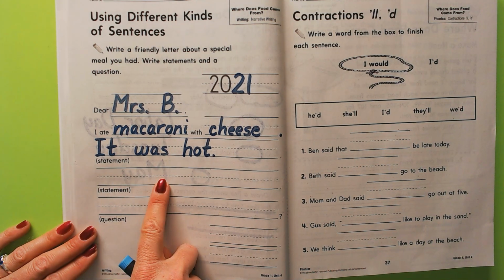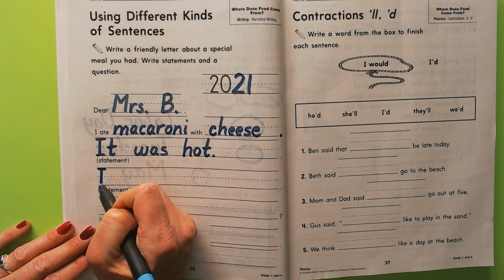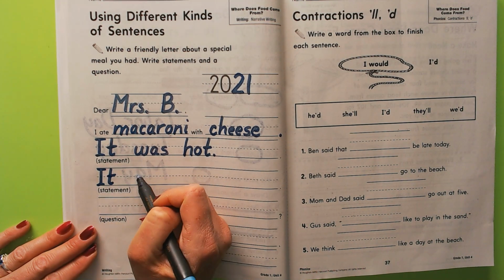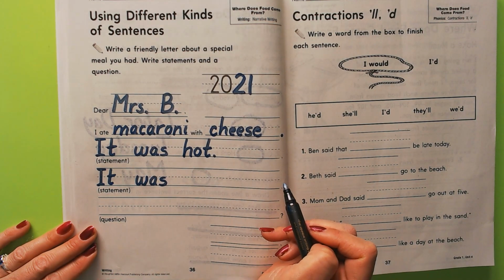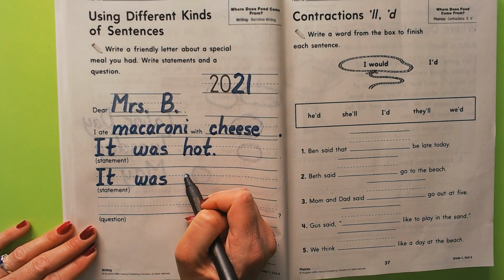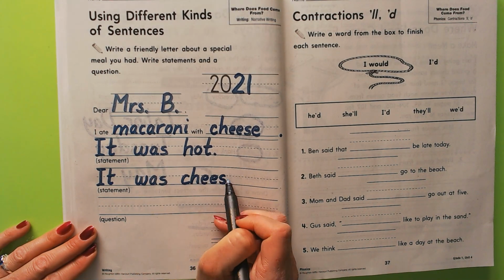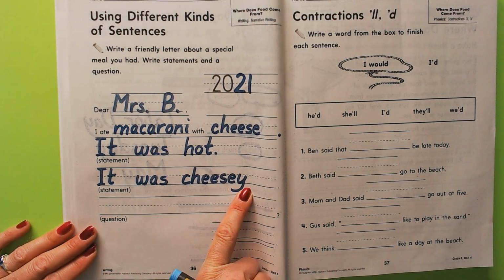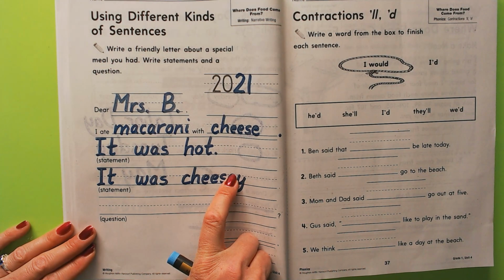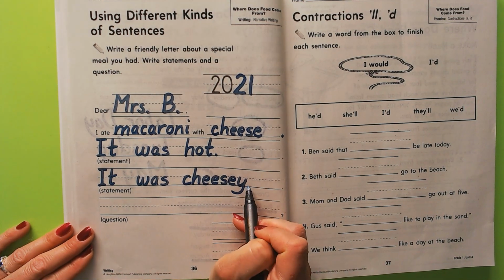It was cheesy. Okay, maybe you added some extra cheese to it. It was, I could also say buttery. I'll put cheesy. It was cheesy. I'm hoping that's how we can spell cheesy. It might not have an E. I don't have a dictionary with me. So anyway, phonetically it says cheesy. We're going to go with it.